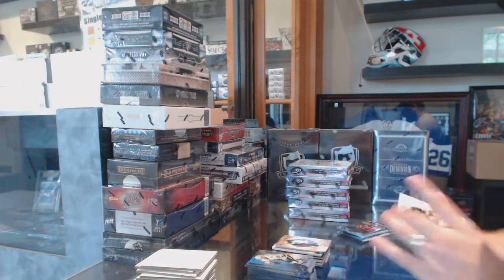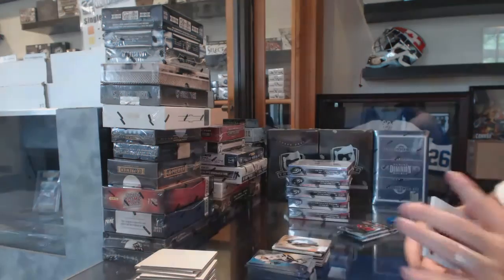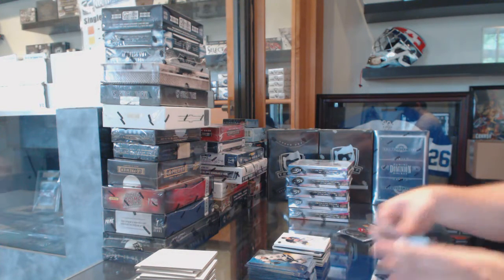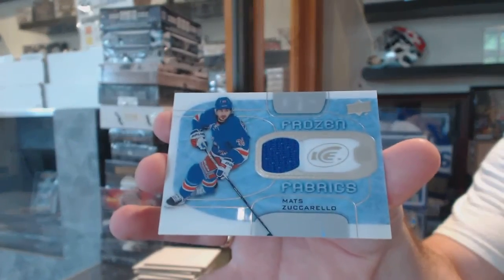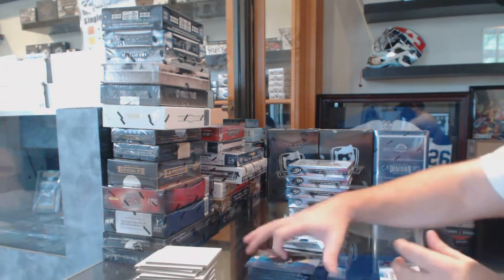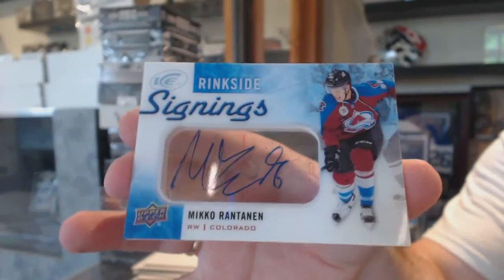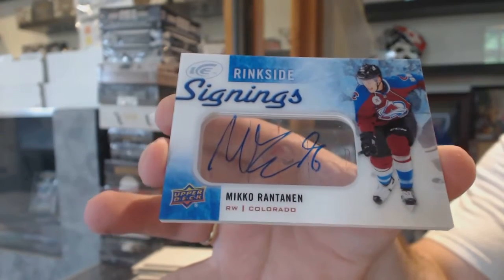We've got a legend base Exquisite for the Boston Bruins, $4.99, Ray Bourque. We've got a Frozen Fabrics jersey for the Rangers, Matt Zuccarello. And we've got, that's a nice one, a Ringside Signings for the Colorado Avalanche, Mikko Rantanen. Mikko Rantanen.